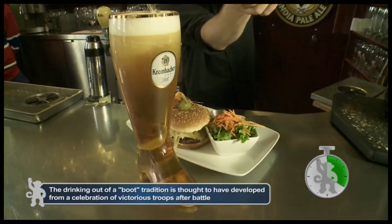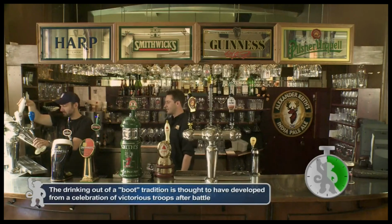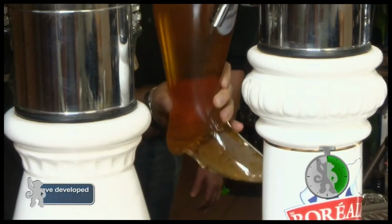Next up is the Kronbacher. The glassware for this is easy to spot. Lamprey fills the boot, and he's underpoured. For that, he receives a 7.